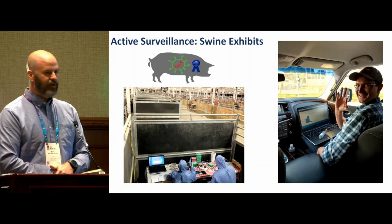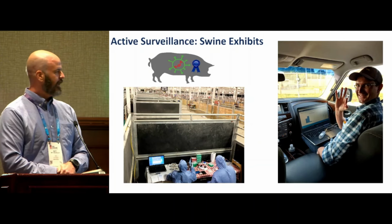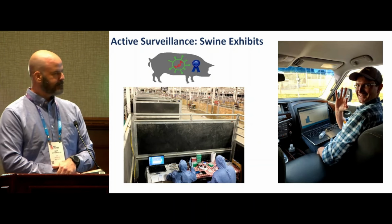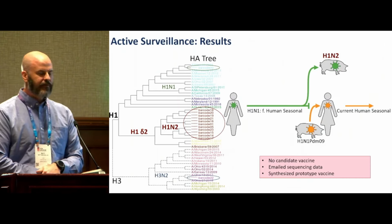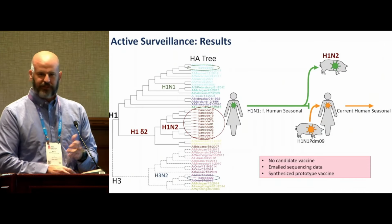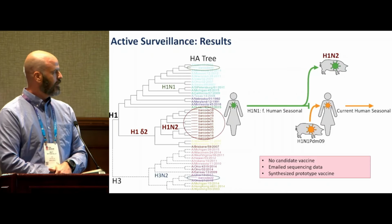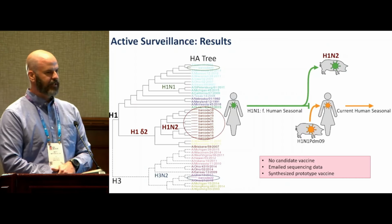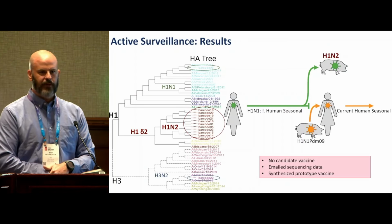We went to a very large show. There were about 3,000 pigs at this particular event. We set up in the barn, swabbed pigs, sequenced overnight, and analyzed the data right there. And we definitely found the flu. We found human seasonal viruses, which is what we expected, honestly, but most of our samples were a bit more interesting. This was an H1 Delta 2 virus that is descendant from the old human seasonal H1N1 virus.